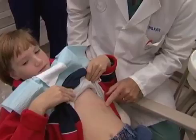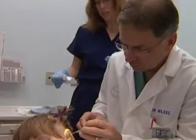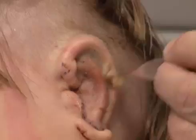Over the next couple of months. So we're gonna take out some of these stitches, all right? And the plan now would be to wait 6 months and then bring him back and to elevate the ear from the side of his head to give it a little bit more of a three-dimensional look.